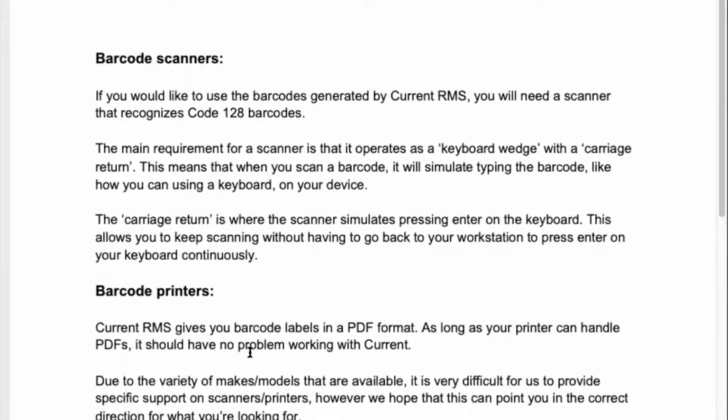And if you are looking for in-house barcode printers, the main thing that we're looking for here is a printer that can handle PDFs, because Current gives you the barcode labels in a PDF format. So as long as it does that, you should have no problem getting it to work with the system.